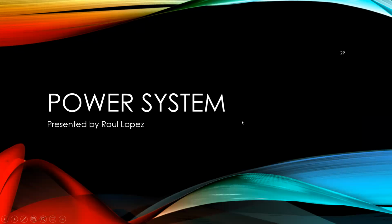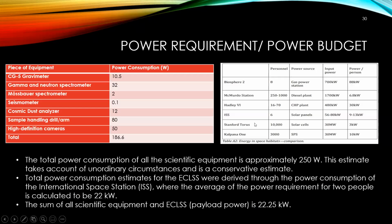Hi, my name is Raul Lopez. I'll be talking about the power systems. So starting off, we need to figure out what our power budget is. Looking at our scientific equipment, we total the amount of power consumption to be around 186.6 watts of power.